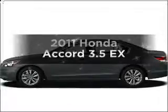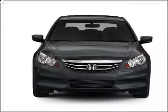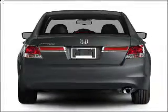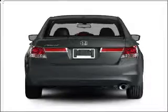Get noticed in this 2011 Honda Accord. Travel the roads in style and comfort in this great vehicle. With a solid six-cylinder engine connected to a smooth shifting five-speed automatic transmission, premium wheels lend a distinctive appearance. The anti-lock braking system will help deliver you safely to your destination.